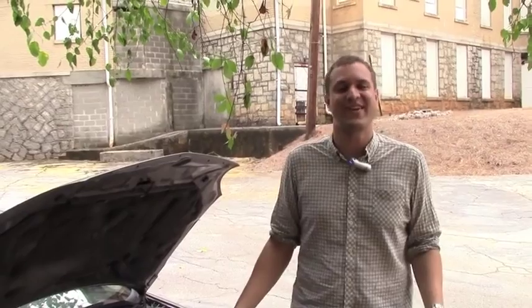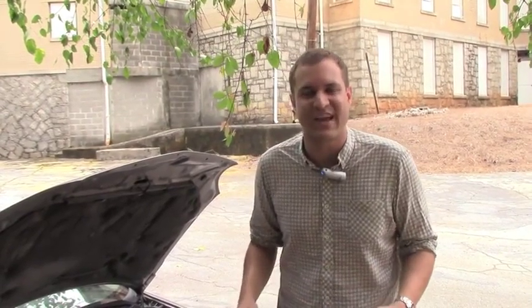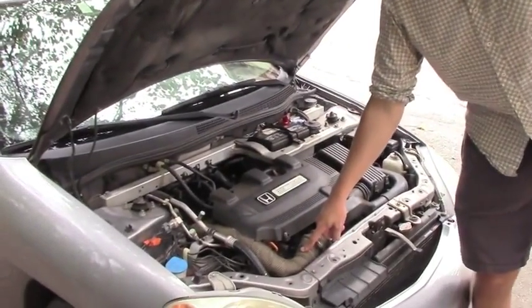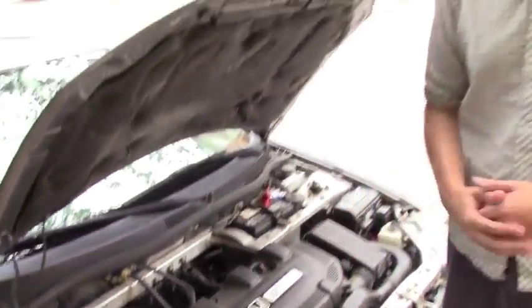Now, this particular Insight has a few modifications in order to increase its fuel efficiency. One of them is a switch located inside that allows the driver to turn on and off the integrated motor assist system. But my personal favorite solution is a homemade one. Now, you've heard of a cold air intake, which takes colder, denser air, sends it into the engine for more speed. Well, this is a hot air intake. What it does is it takes hot air off the catalytic converter and sends it to the engine for less speed, less power, and more fuel efficiency. The opposite of a cold air intake.